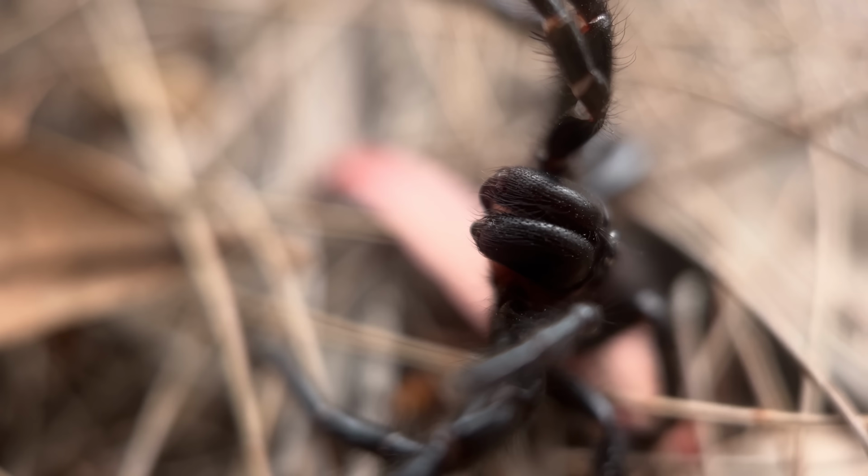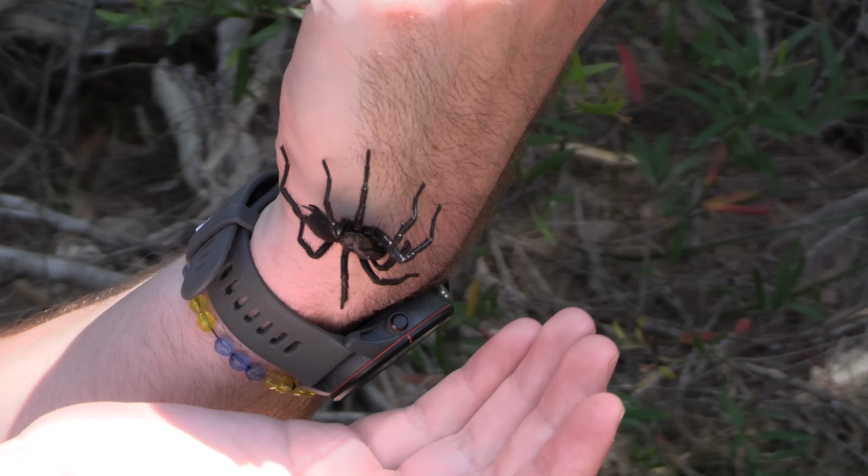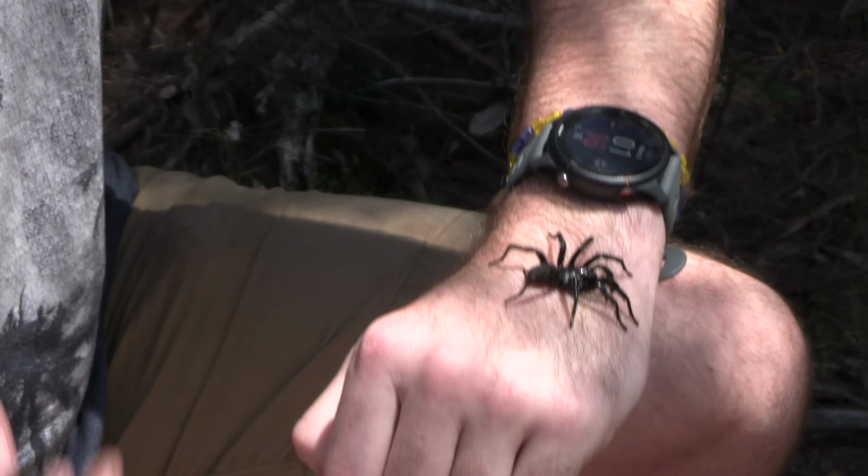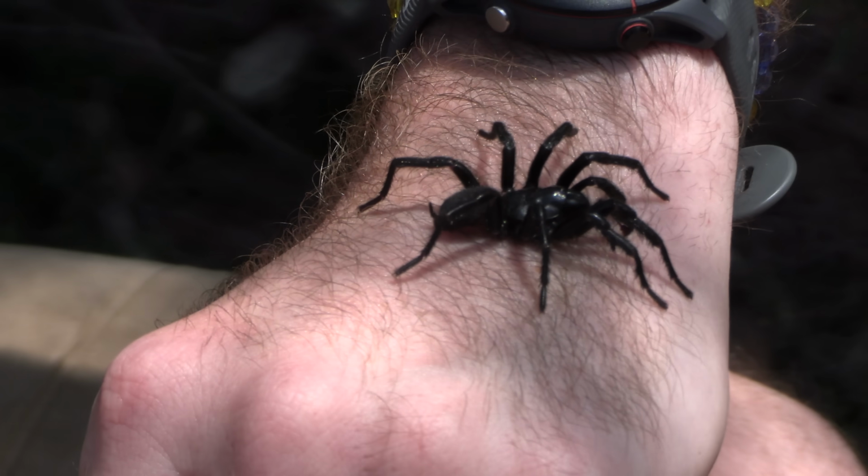The Sydney Funnel Web and their relatives are considered to be among the most venomous spiders on Earth. And the reason being is their venom is particularly toxic to primates. Where your dog or cat could be bitten by a funnel web and probably just have some swelling, if you get bitten by a funnel web, you're going straight to the hospital because your life could be in danger.